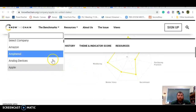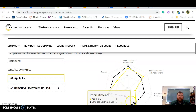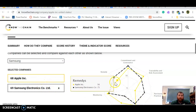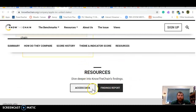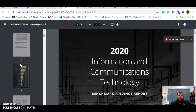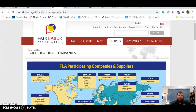I can click Apple and find Samsung, its main competitor, and it will tell me how Samsung does in comparison to Apple. So there you go. Apple's the yellow one. Samsung is the black dotted line. Then you can see how they compare: score history, theme indicator scores, resources, summary. All of those things will be in there. It also tells you how they score these things. Okay, theme indicator, there we go. So findings report, access data. The findings report is right here, so that's a lot more in-depth, from 2020. So it's good recent information. So you can compare brands on that one.